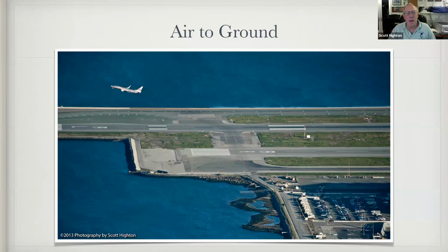My favorite type of aerial photography is probably air to ground. This is the most common. In this case, this is the San Francisco International Airport, the departure of runway 1 right, I believe. And I love it because it's easier to do than air to air work, but there's so many more subjects to be able to shoot as well.